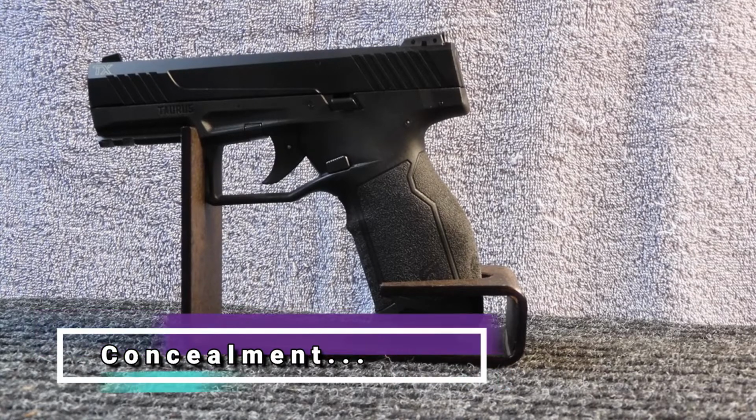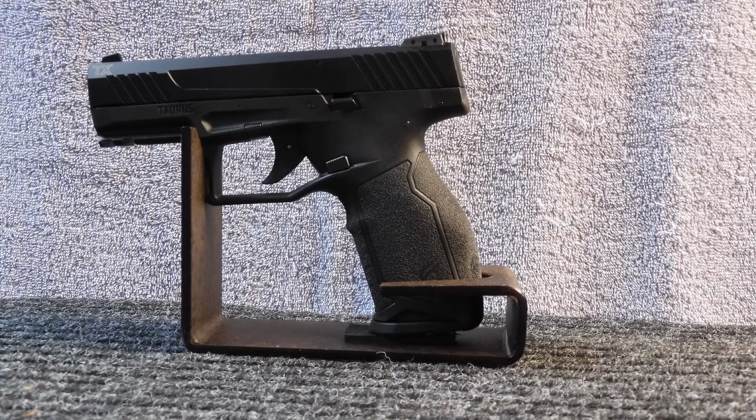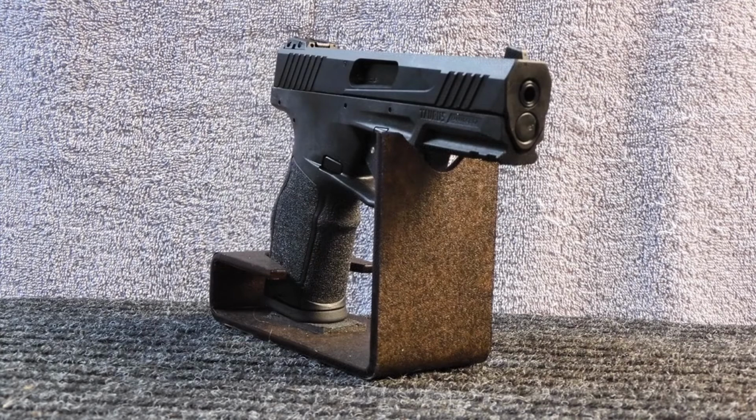I am not going to do an in-depth dissertation about concealment as I usually do, which you are probably thanking me for. I will say that the Taurus TX22 can be concealed under the right conditions and the right holsters, and holsters abound for the TX22, both IWB and OWB. There are those that benefit from a light recoiling, compact firearm. If that's what is needed for self-defense, then so be it. Who am I to judge?